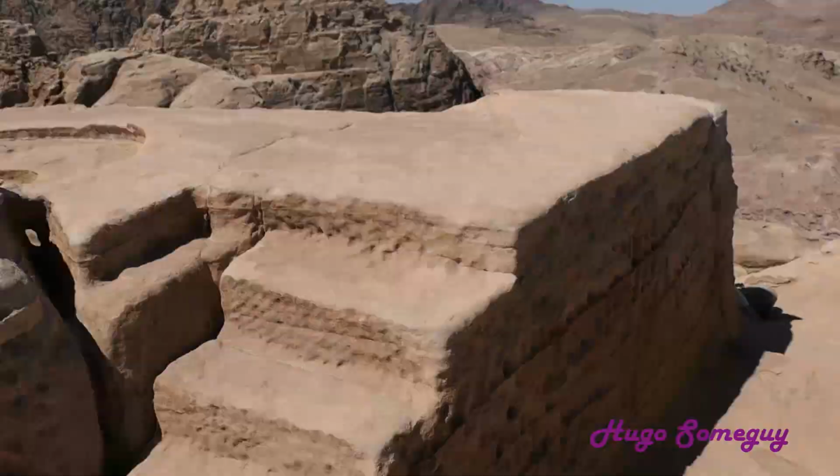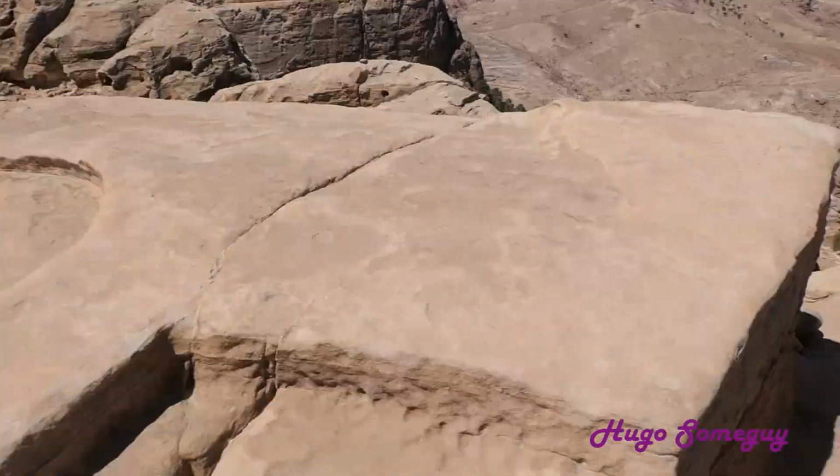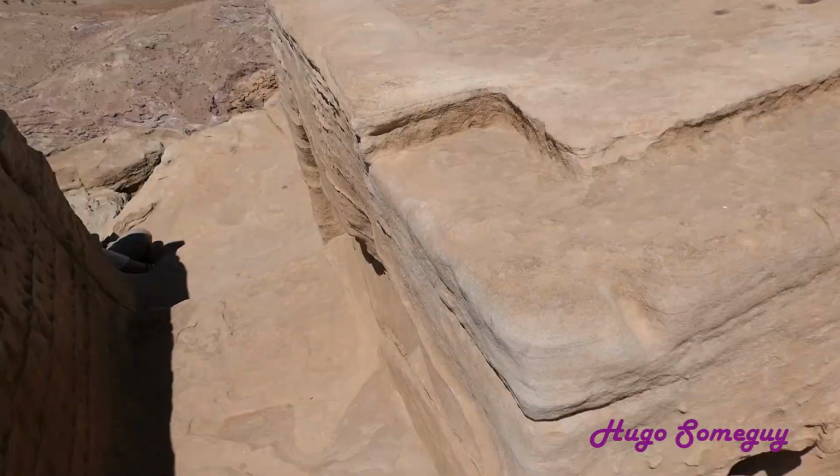This is the altar. There. I'm posing in front. There the blood. And there they cut heads. Ils coupaient la tête là et là ils mettaient le sang.